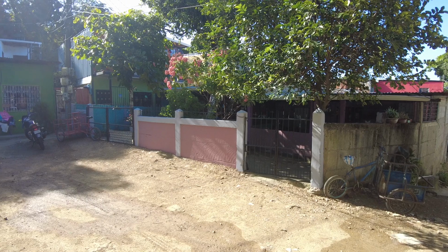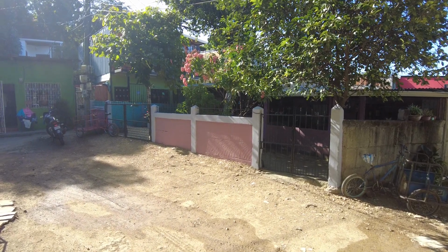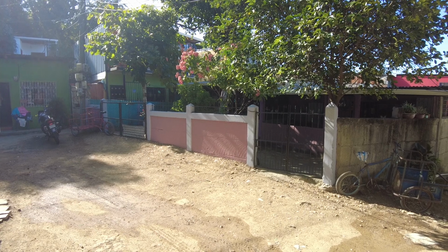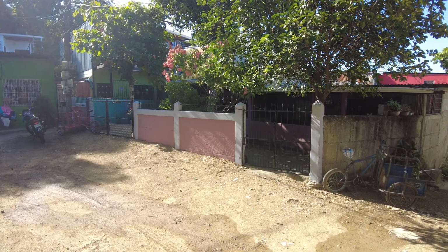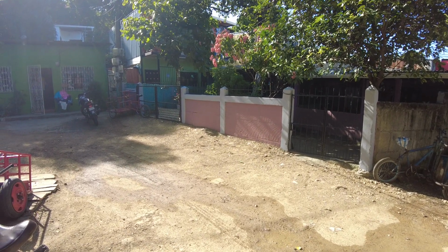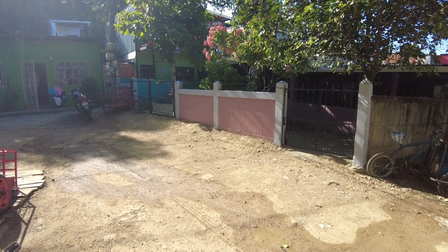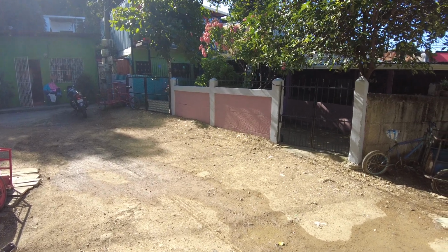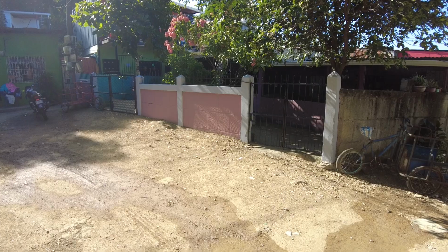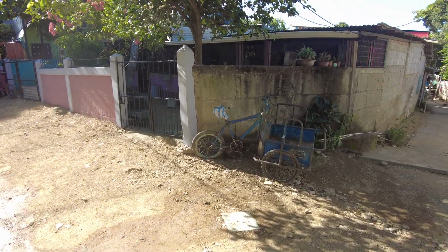We are here in Barrio Français, so it's the neighborhood 3 blocks from the beach. And we have this house for sale. I have no information yet, just the price, which is under $30,000. So almost no lot. We have a patio outside, and I guess it should be a 4-bedroom house.